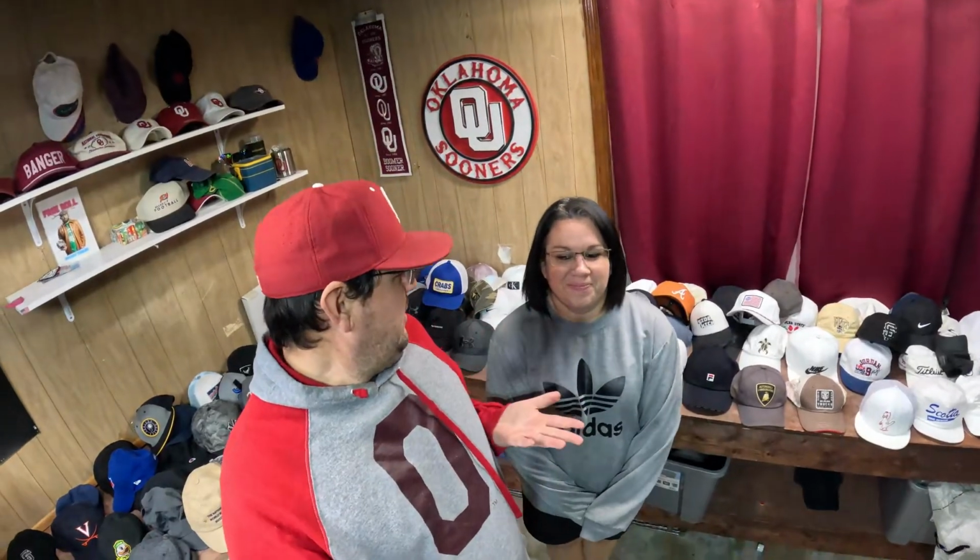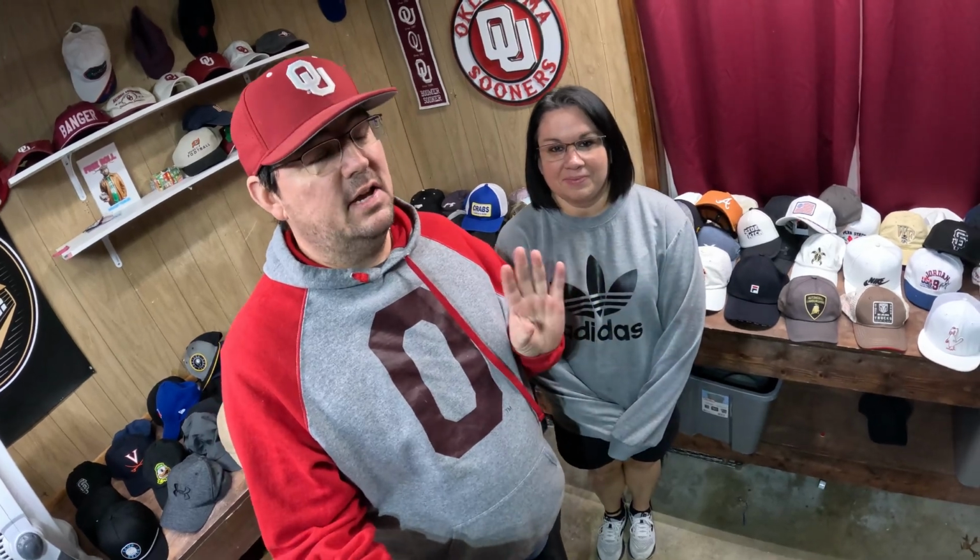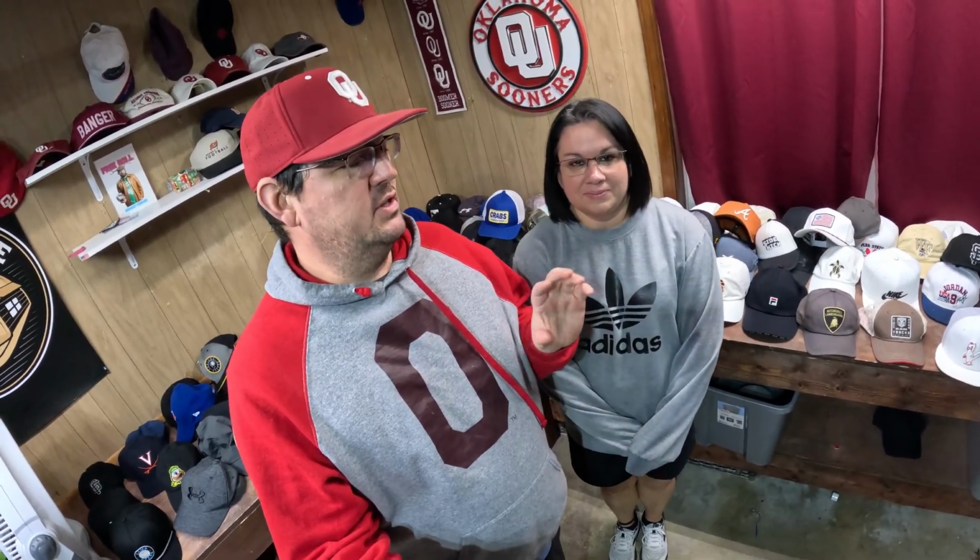Okay, how many did we get done? We got about half of a box done. So I would say 100, 150 hats. Yeah, about 100 hats cleaned up. We're going to take a lot of these to Whatnot. We're going to see how Whatnot goes, with just taking some of these straight there, not listing them on eBay.